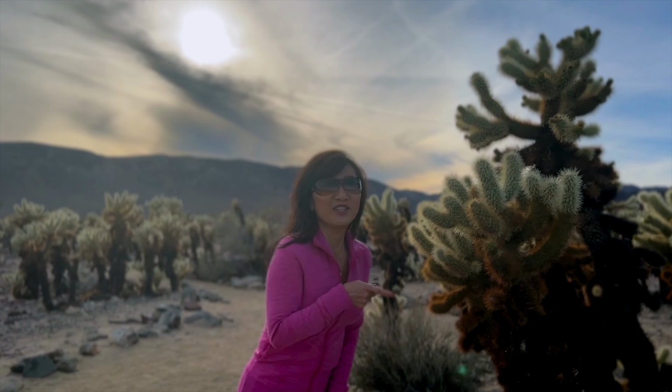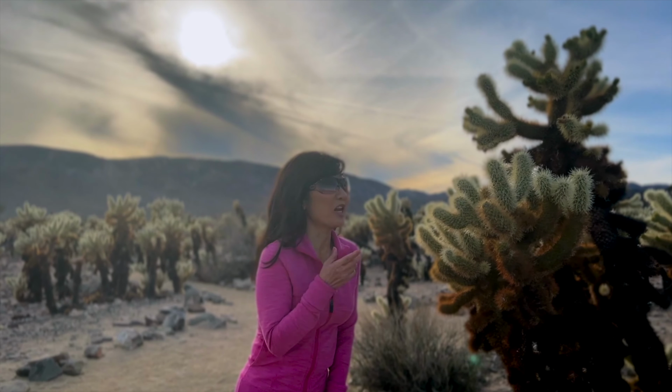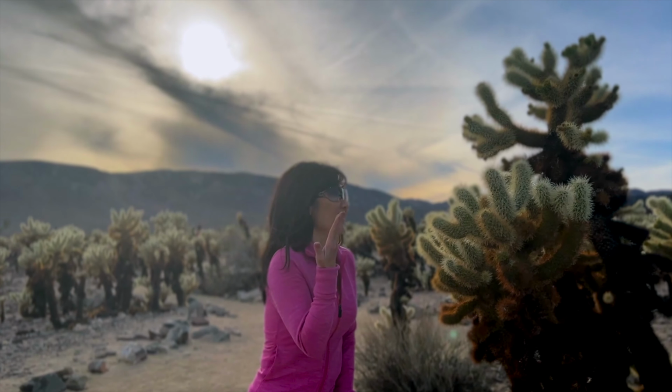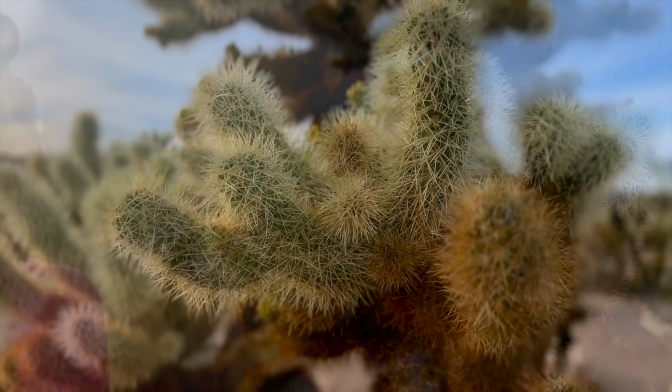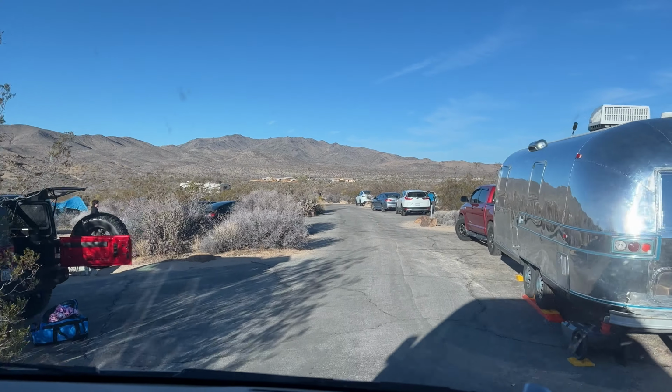These are called Cholla cactus. They look beautiful but very dangerous. Look at all the spikes. Look at the flowers.